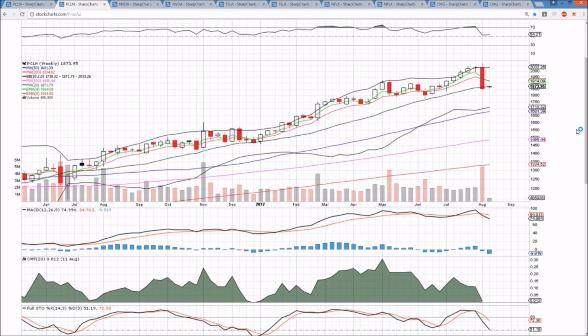So the weekly time frame is back testing the middle Bollinger Band resistance. That level of support had held for all of 2017. It is now resistance and being back tested at 1872. We'll have to see where we close relative to that level by the end of this week.